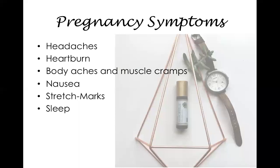So what I do is I roll it on each mark. I can't see it, so my husband does it. My husband rolls on each mark, and then I use coconut oil to rub it in. Because I mentioned earlier, fractionated coconut oil actually helps when you apply oils topically, because sometimes they just flash off or evaporate and don't get as deep into the skin as you need it to.